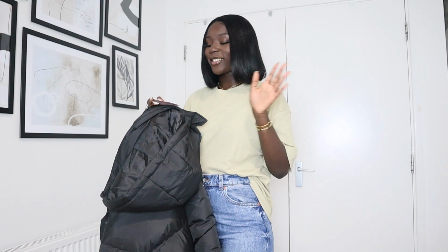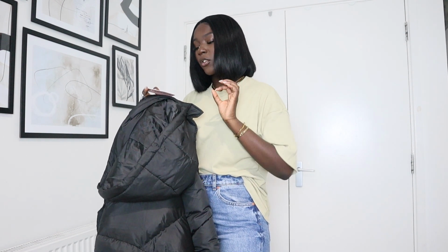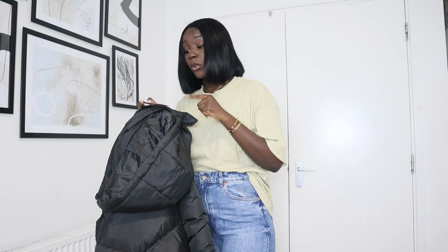Next jacket is the tall. I didn't realize I got this in the tall, but it works. I'm 5'7" in height, by the way, for reference. I got the tall Chevron longline puffer in a size 12.